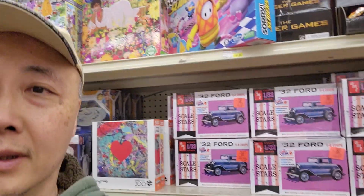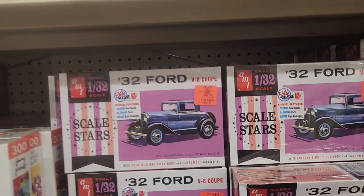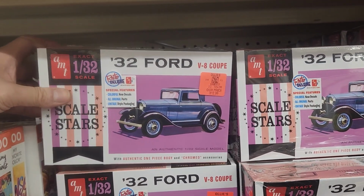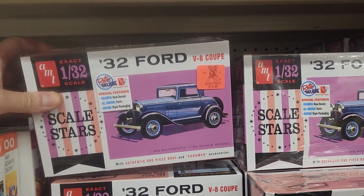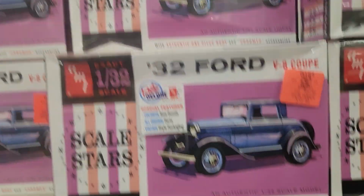Alright guys, we're here at Ollies at Mount Poconos, Pennsylvania. Let's see if they have any model kits. Alright guys, so I'm inside Ollies. Guess what I found? So let me turn the camera around. Alright, so here's the selection. It's the same ones you've seen on everyone else's channels, or Elder Ollies. So it's the 1/32 scale, the small '32 Ford, $12.99.